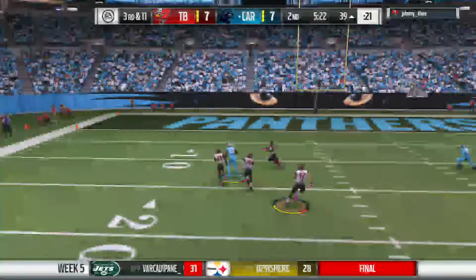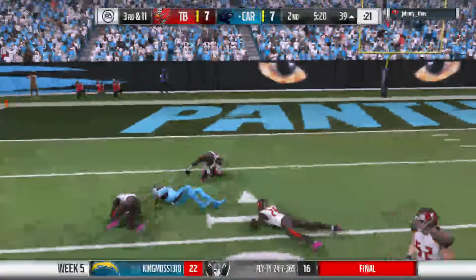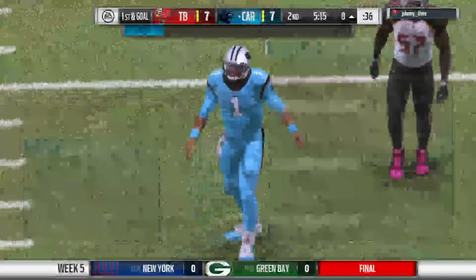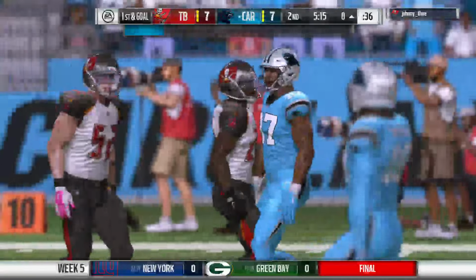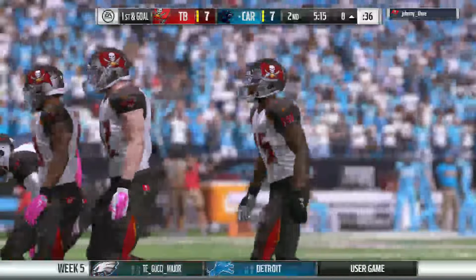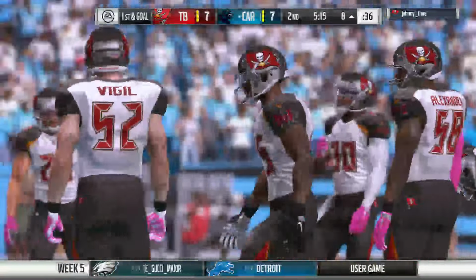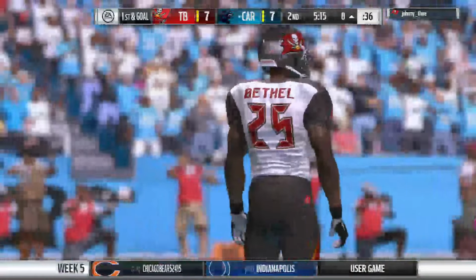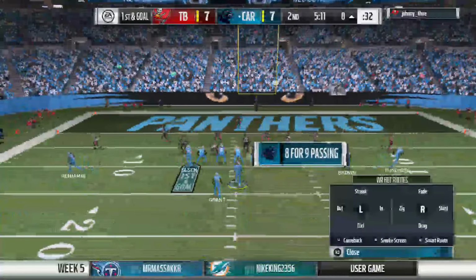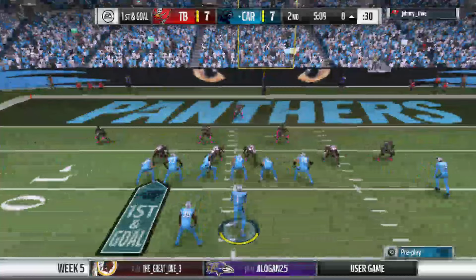To throw is Newton. And that's complete to Lewis. And he's brought down, but not before reaching the 8-yard line. A great job pulling that one in from a guy, as we know, who can really blaze. He's got a lot of speed. And that speed can work for him so many different ways. Sometimes he just takes off and goes and just runs past people. Sometimes you get people to back off so far that you can catch everything underneath.